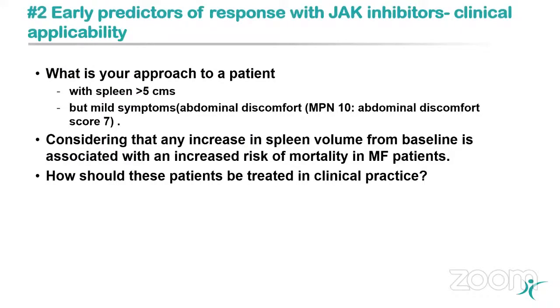So, early predictors of response with JAK inhibitors. What is your approach to the patient? You look for the high risk markers like spleen more than 5 centimeters, symptoms, abdominal discomfort; MPN-10 is the one score criteria to assess for that. Considering that any increase in spleen volume from baseline is associated with increased risk of mortality in myelofibrosis patients.